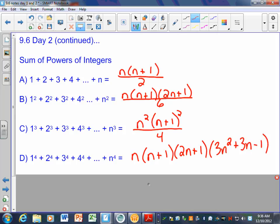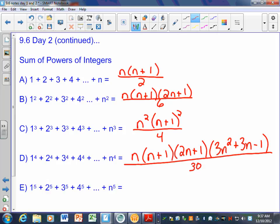All right, so we have this one: n times n plus 1 times 2n plus 1 times 3n squared plus 3n minus 1, all divided by 30. How about the guy that came up with that one? He must have been pretty bored. You're right. You're probably right. Last one.